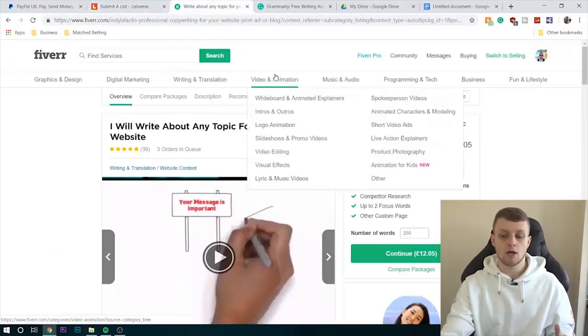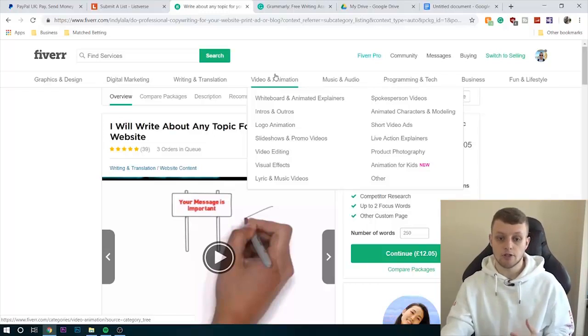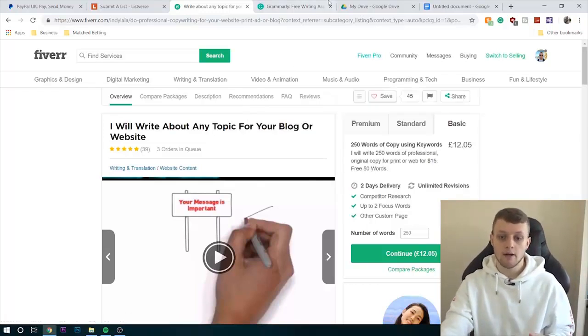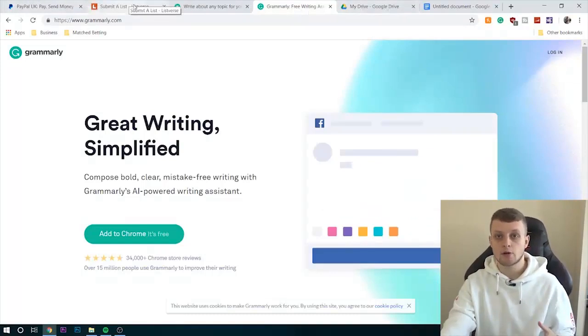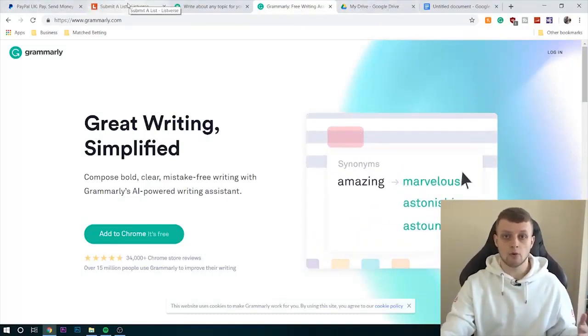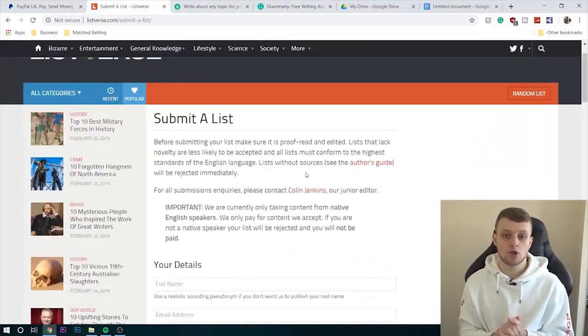Now with this method, it is a little bit risky because the article might not be accepted and you're not guaranteed the payment. So what I'd do is I'd just download Grammarly and I'd write the article myself and just make sure it's a good article, it's valuable and it's similar to the ones that are already on the website, and you should have a good shot of getting paid and getting the article accepted.